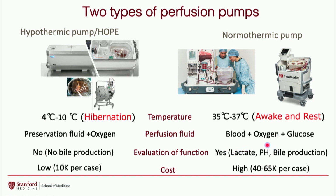So the liver can make bile and also clear lactate. So we can evaluate actual liver function by checking lactate clearance and how much bile production happens. Unfortunately, the hypothermic type of machine cannot evaluate function very well. But the good thing about the hypothermic pump is that the cost is way lower. The normothermic pump costs at least more than 40K. And if we ask a company to procure the organ, it's 95K we have to use for each case. So we could buy a Tesla Model S every case.